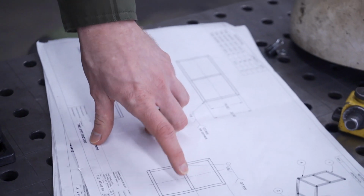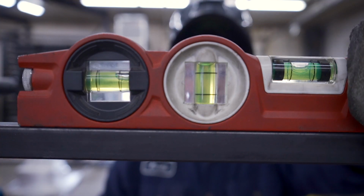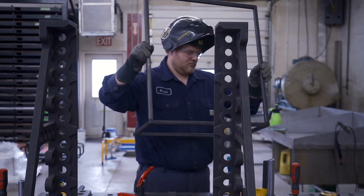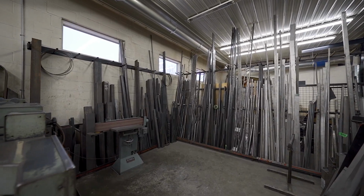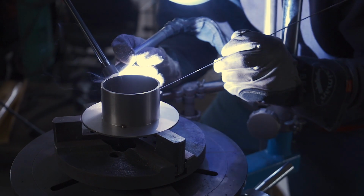We basically get a drawing out on the floor, and I go and find the material, and then we cut it to size, and then from the drawing we fit it up to how it's supposed to be, and then basically you weld and finish it. Anything from mild steel, stainless, aluminum, just some tool steels, or any high-end metal. And we can either MIG, TIG, or stick weld it, depending on what the project is and what you want us to do with it.